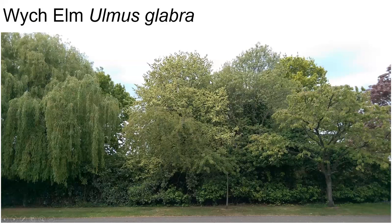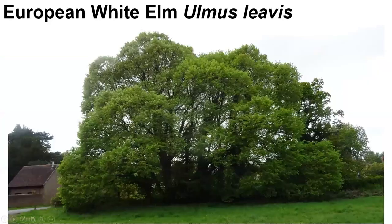This is another tree which is rare in our area. This is the European white elm. Ken and Gillian will recognise this. This is a tree which is on Shalford Common to the south of Guildford. This is also known as fluttering elm because it has seeds on stalks. It's rare across our area, and it may or may not be native. It's certainly native to Europe, but we're not really sure. The jury is out really as to whether it is a British native tree or not.